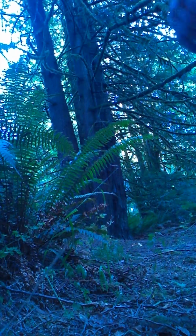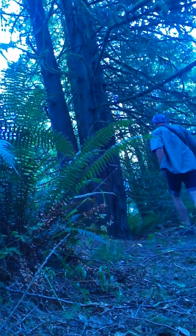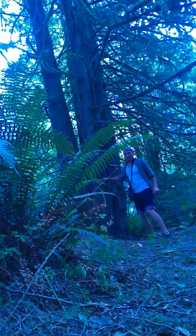And just to get a perspective of the size of the tree, how about if I set this thing down and go stand by it real quick. It's not a little tree.